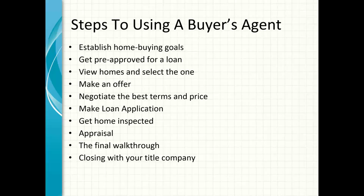Step number six is making a loan application. This is where Brian comes in and you work closely together to complete your financing, to make sure that the bank lends you the money that you need in order to purchase the home that you dream of.